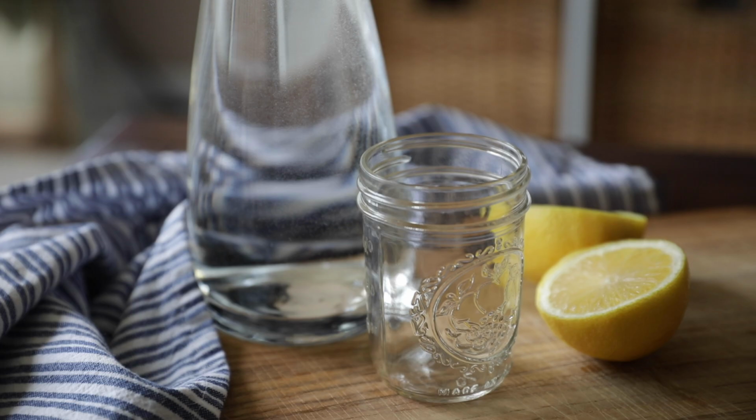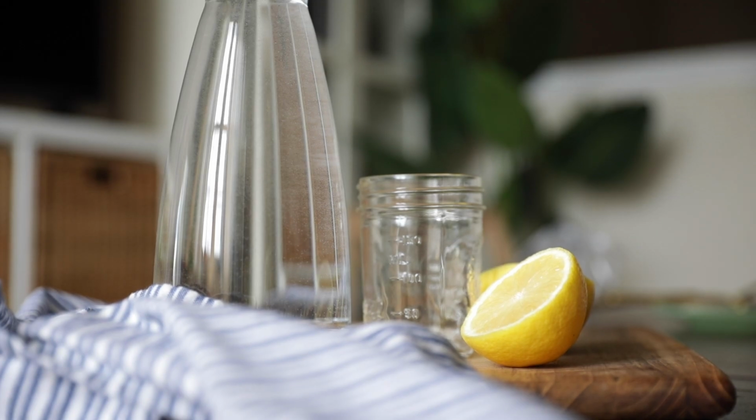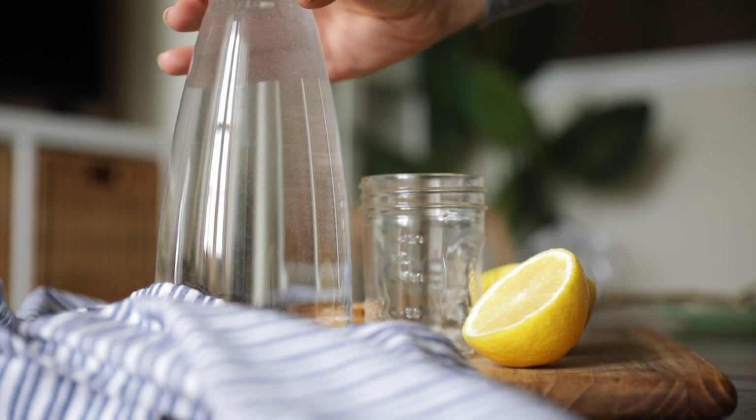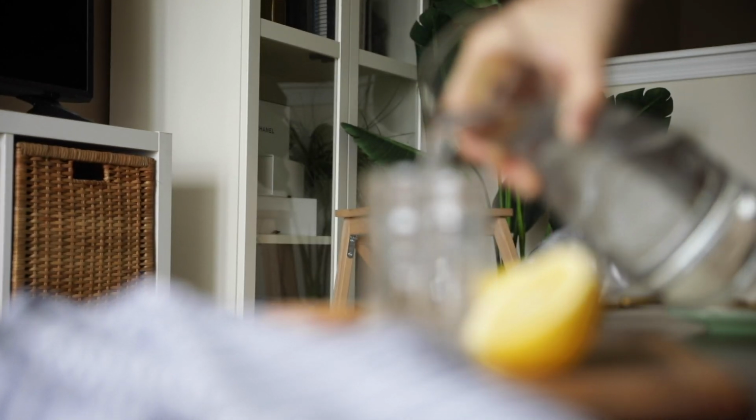I like to start off the morning with a glass of lemon water. I drink it first thing in the morning on an empty stomach, and that allows it to help the liver detox the body. And I give it about 30 minutes to settle in and do its work before I eat breakfast.